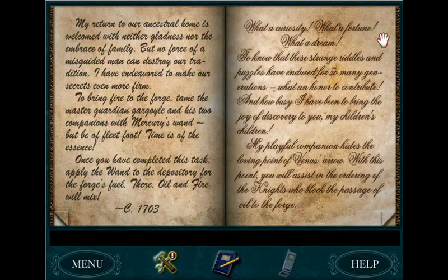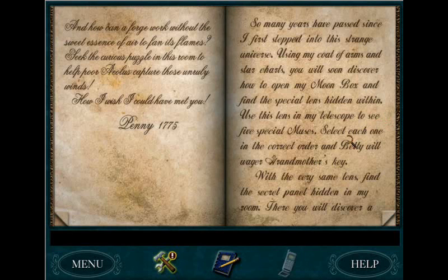What a curiosity, what a fortune, what a dream! To know that these strange riddles and puzzles have endured for so many generations, what an honor to contribute, and how busy I have been to bring the joy of discovery to you, my children's children. My playful companion hides the loving point of Venus's arrow. With this point you will assist in the ordering of the knights who block the passage of oil to the forge. And how can a forge work without the sweet essence of air to fan its flames? Seek the curious puzzle in this room to help poor Aeolus capture those unruly winds.